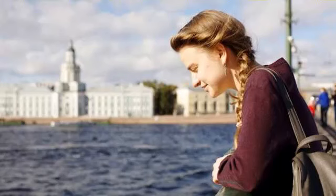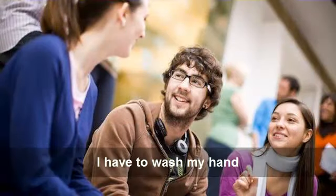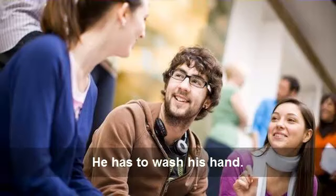Coba ucapkan kalimat berikut sesudah Don. I have to wash my hands. Sekarang ucapkanlah sebuah contoh lagi sesudah Chris. He has to wash his hands. Kalimat tadi artinya sama dengan he needs to wash his hands.